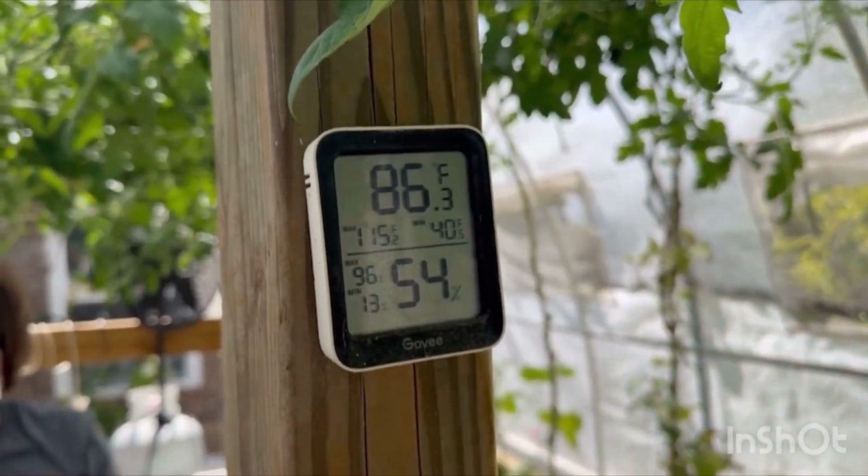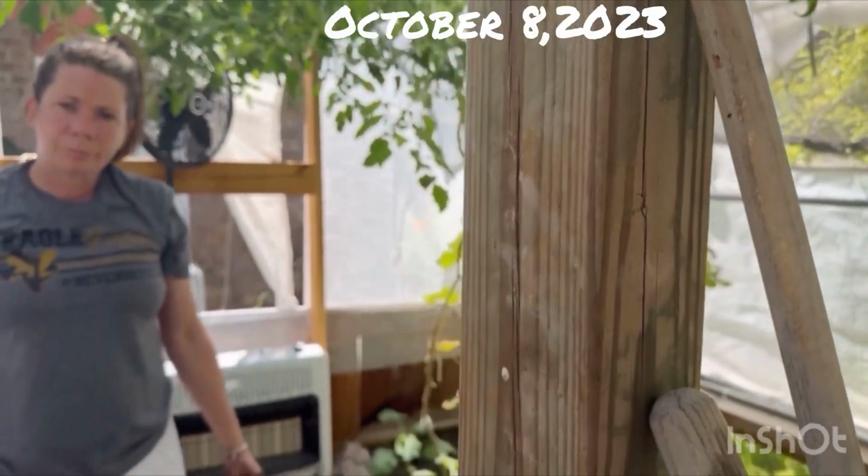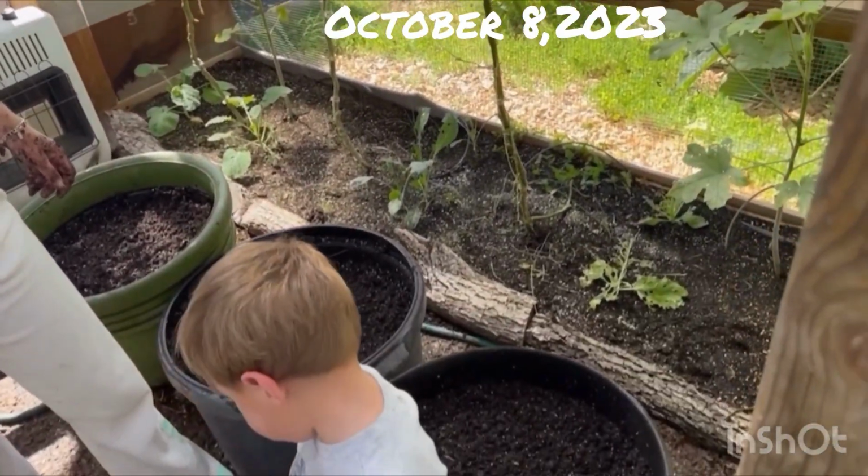When the weather's looking like this in our greenhouse. What is today? This is October the 8th. October the 8th. We put the taters in, so let's see what happens.